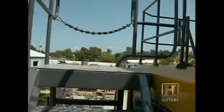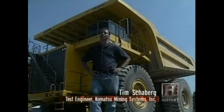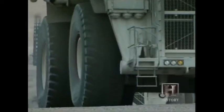Most highways wouldn't last very long with the types of weights that we're talking about in these trucks. Neither would overpasses. This truck is 23 feet tall. It's basically just like driving a big old house with a cab sitting on top.